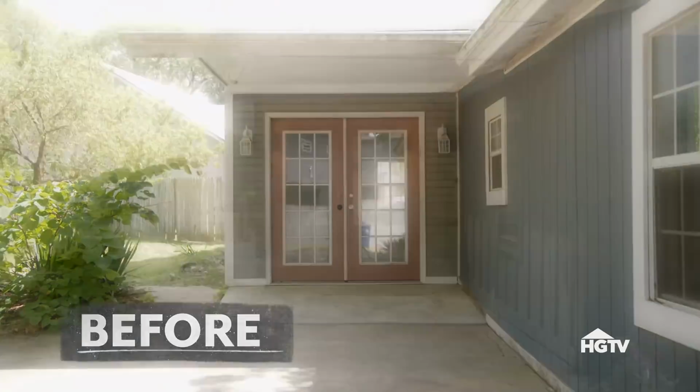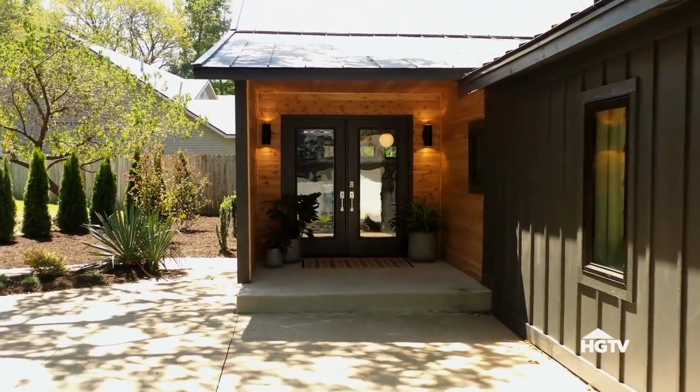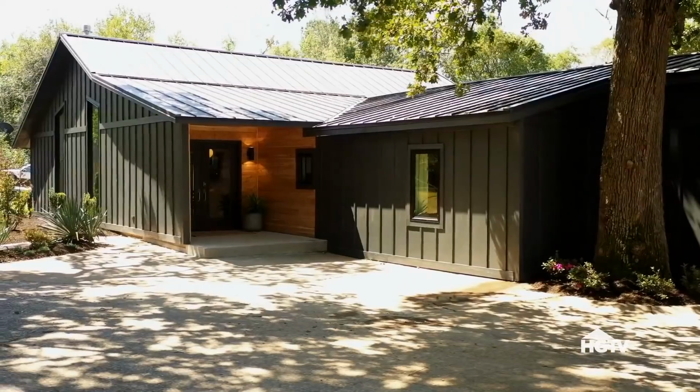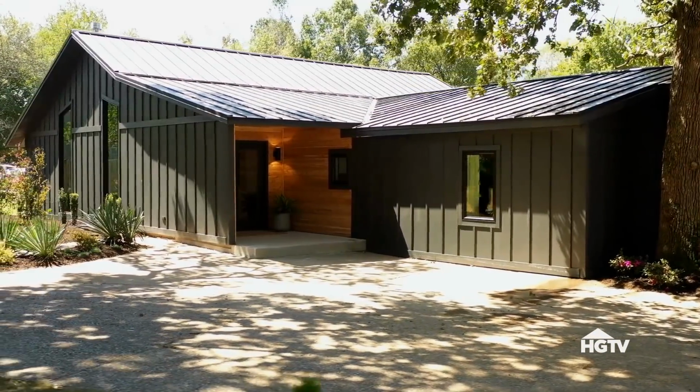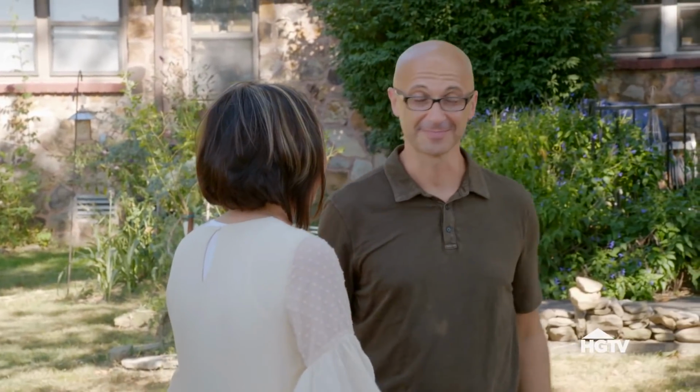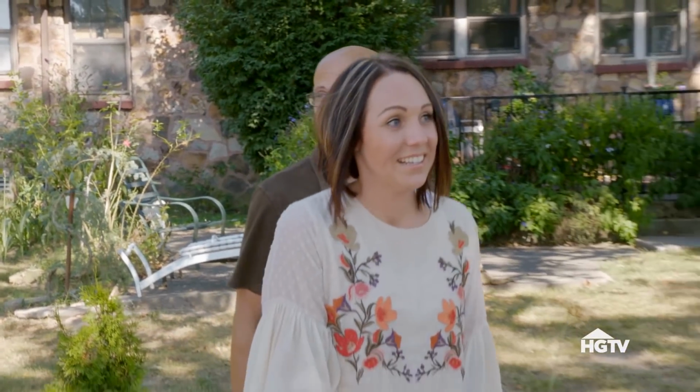So this front enclosure, we wanted to give you guys some privacy, but then also we lined it in cedar to make it just this warm, welcoming space. I love it. You actually made it look good. Oh, well now we have to go inside. Are you ready to see the inside? I'm ready. Okay, let's walk.